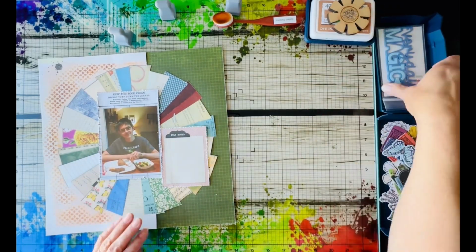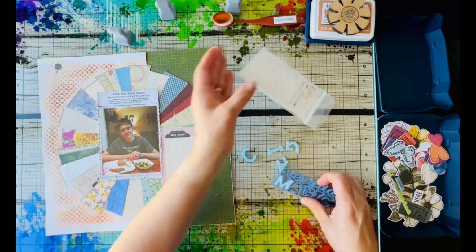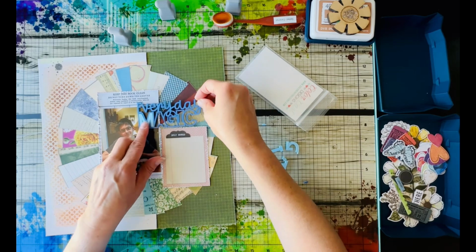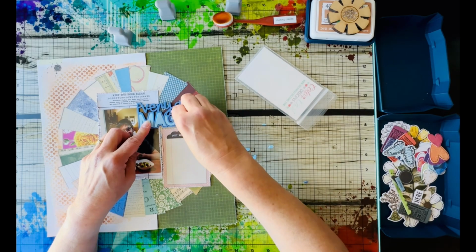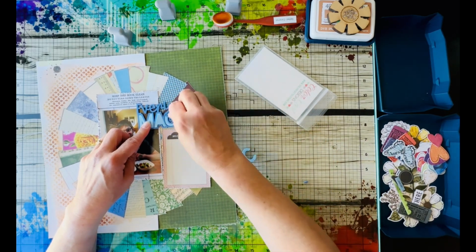Initially, I was going to put the photo on the right side and the journaling card on the left. I decided that that was not going to happen. Making decisions about that title, it does end up right here where I'm putting it. I'm adding the inset pieces back to this Color Cast Designs title.